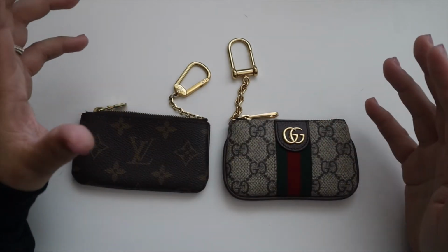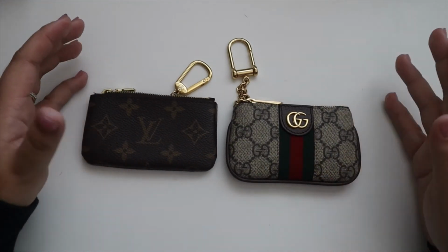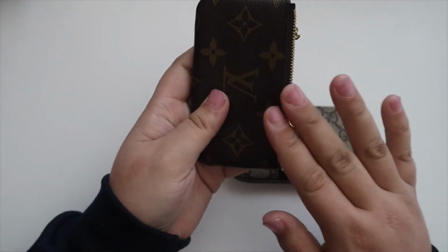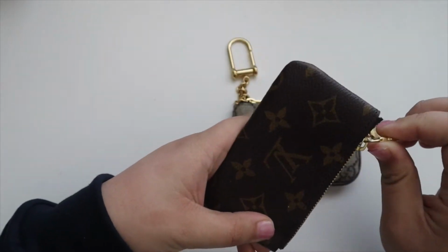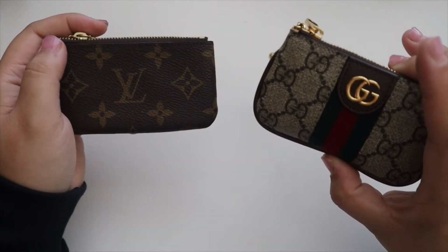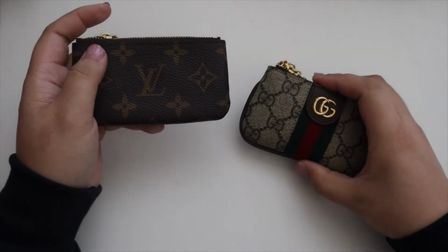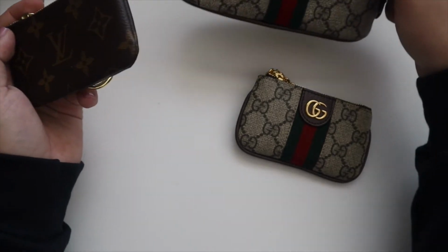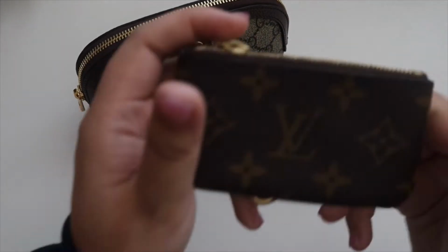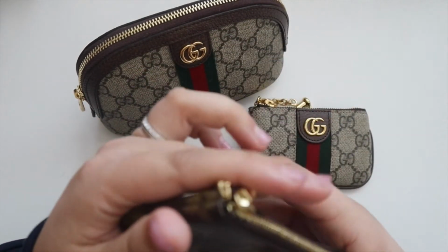So realistically, I didn't need another key pouch, but I do plan to use it for different things. So I've been keeping items in this key pouch and just keeping it to the side. So based on whatever bag I'm using, I think is going to be how I decide which one I'm going to use. So right now I'm using my Gucci one, and that's really just because I've also been using the key, or the cosmetic case. I'm telling y'all, I keep saying key. And this one I've just kept in my jewelry box in storage until I need it again.